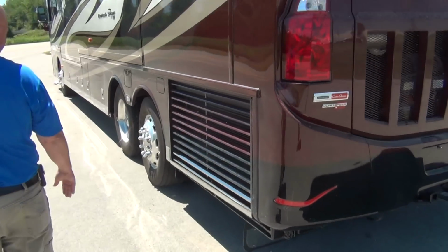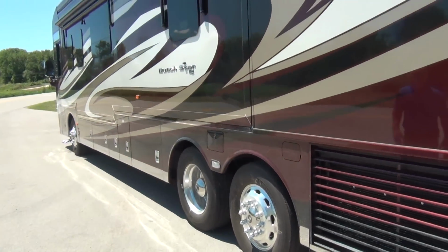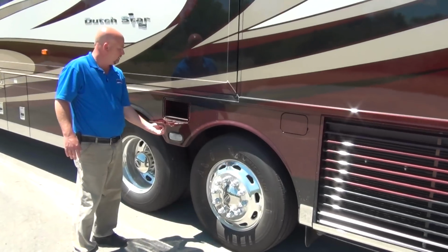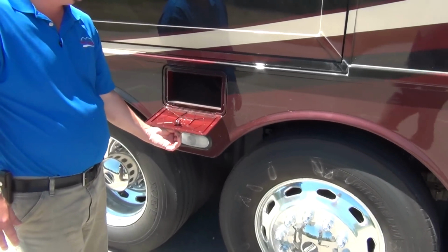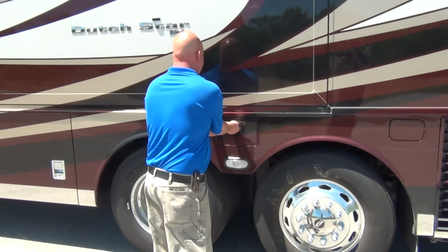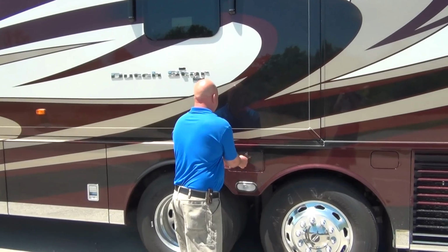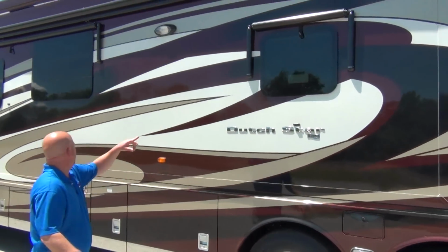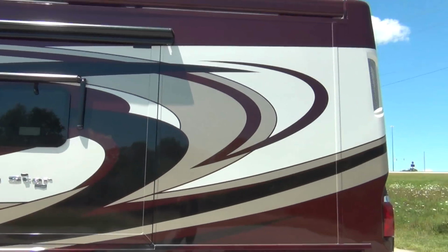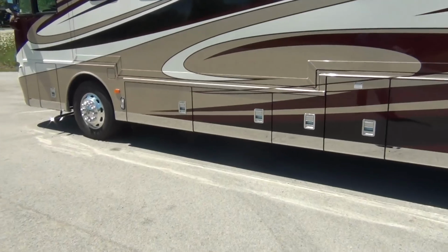Here's our radiators over here. Again, the chrome package goes down this side as well. They've come up with a nice compartment to store your sewer hose in. That's improved from 2015. We have window awnings on this side. And you can again get a good view of what the mirrored baggage door package does for you. Here, come on up front.